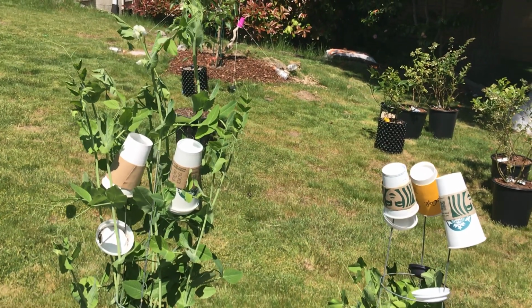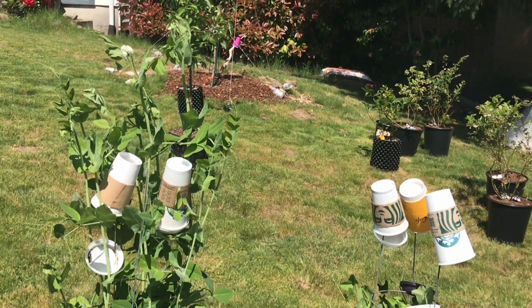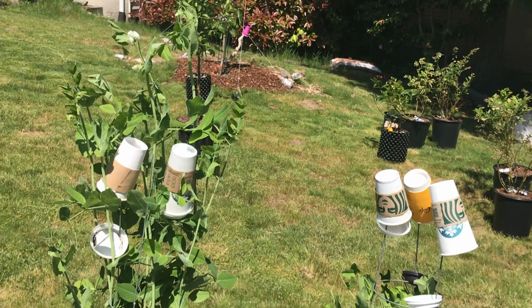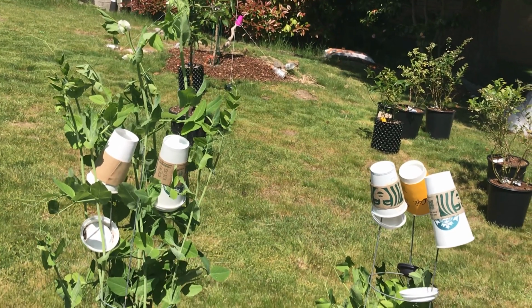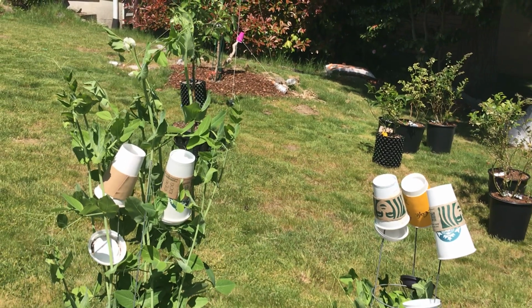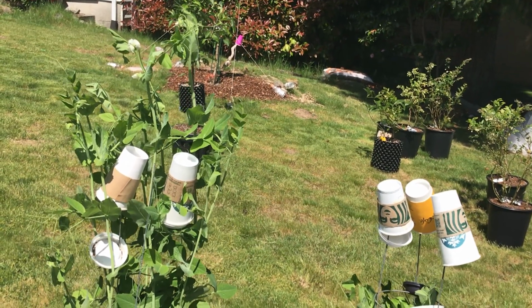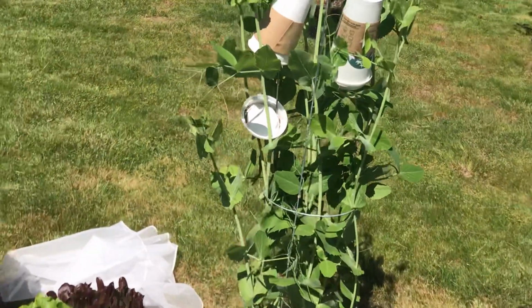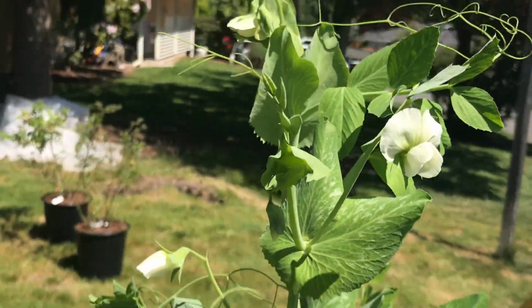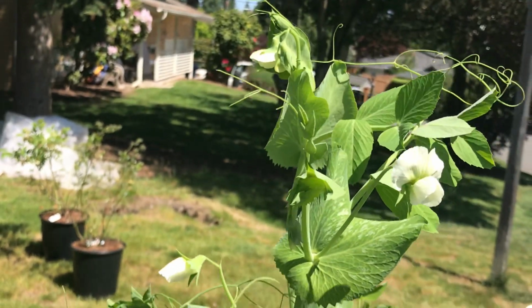And then the one here on the left, I started the seeds about 7 to 10 days later, and I threw it here to the right side of my car, the right side of the yard. Because it was getting 1 hour more sunshine in the morning, 1 hour more sunshine at night, it's grown about 1.5 feet more, and it has already a lot more flowers. So I will get a quicker harvest from this.